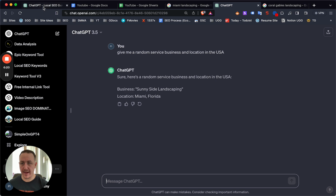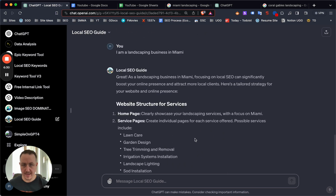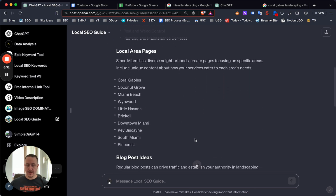And if we just jump back to the prompt here. The rest of this is pretty basic, right? Mobile optimization, local backlinks, social media. It's all fairly basic stuff. But again, the core of your site is here. Whether you have a site already or you're building one for a client or yourself, this is a super straightforward way to start building up the site. This is going to be a useful structure. And yeah, for local SEO, this is definitely a strategy you'd want to implement or at least give a shot for your own site, depending on how it's optimized.